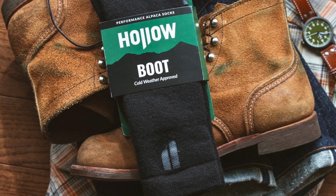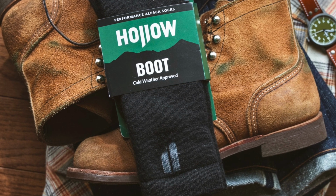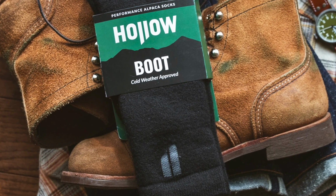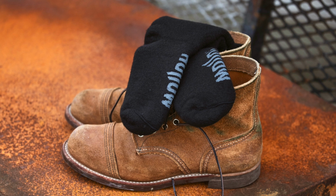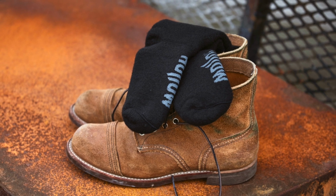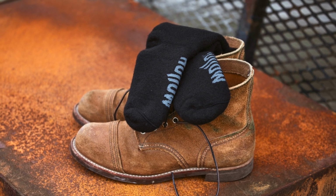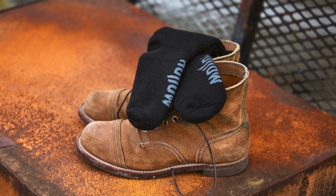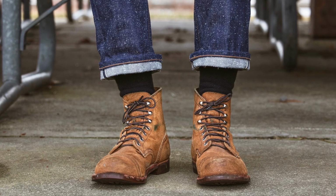These socks are really cool. They're not the typical geometric pattern socks you're often going to see with boots, and I wear as well. I plan to do a video on some of those that I have. But these really go against the grain in that respect. They're full function. They only come in two different color options, either a solid black or a solid gray.